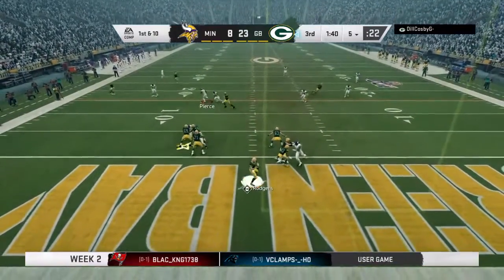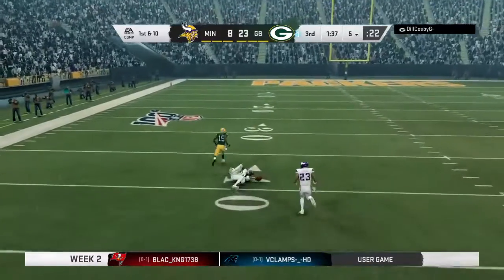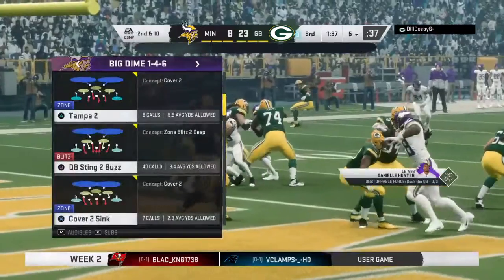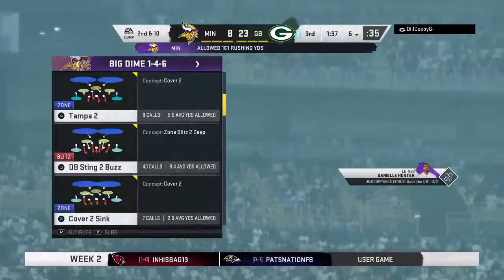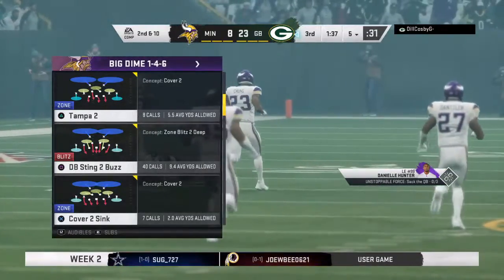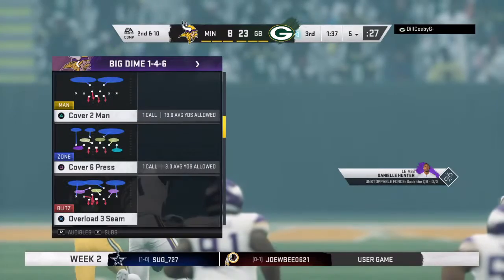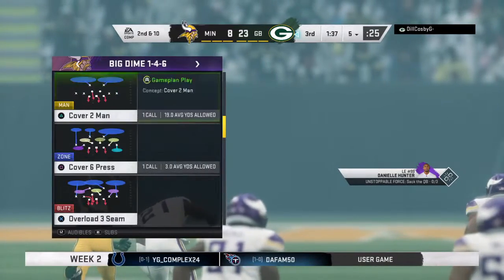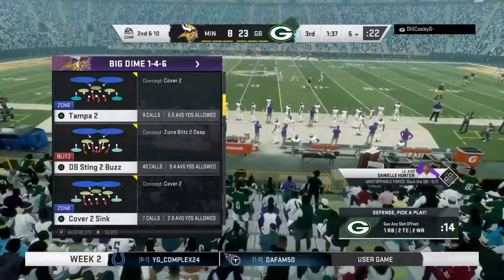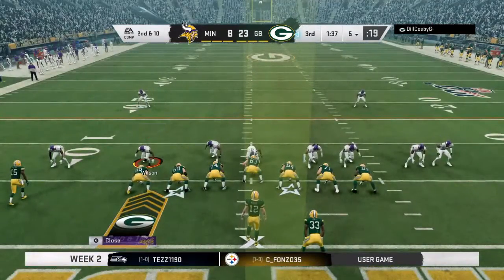Trying to shake off the interception from the last drive. He'll look to throw. And this will be incomplete. Physical play on the football there, and it's second down. They went with a dime look on defense. 2 extra defensive backs on the field and covered up essentially every blade of grass. That allowed them to disrupt the play. So now 2nd and 10 after the incompletion on first down.